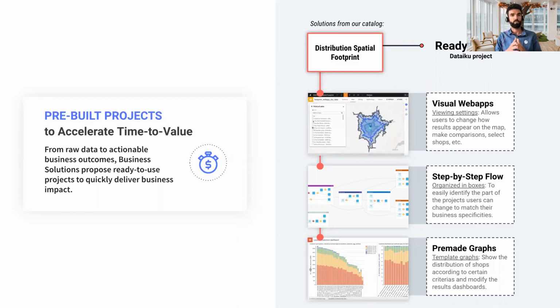So first, we have designed industry solutions as pre-built projects. They are pre-packaged projects. It means that when using a solution, you get all the elements of data in front of you. All the elements are available: preparation steps, modeling, AI modeling results, and even the visualization with ready-to-use dashboards and plugins. So time to deployment is reduced to a minimum.